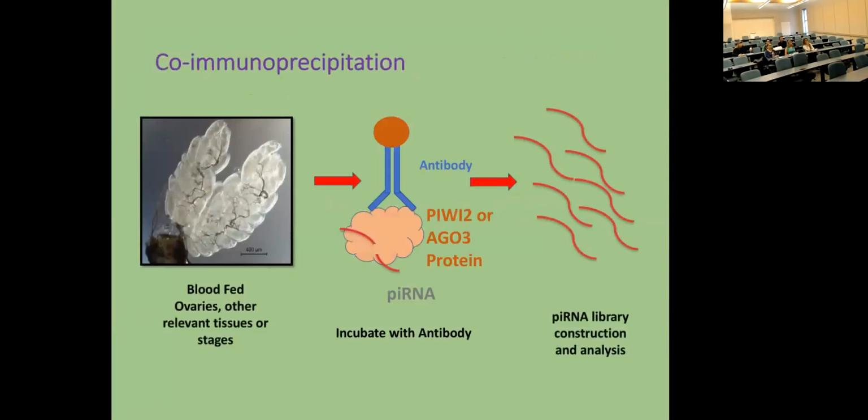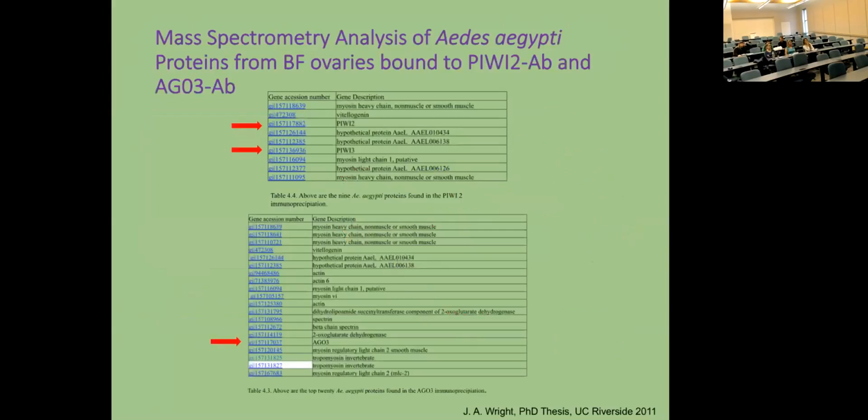So we started with co-immunoprecipitation. We just took blood-fed ovaries, pulled down either with the piWi2 antibody or the AGO3 antibody, and then we purified the library of piRNAs that we pulled down with those. We eliminated siRNAs and microRNAs, which are 21 nucleotides in length. We did that bioinformatically, and we did sequence analysis.